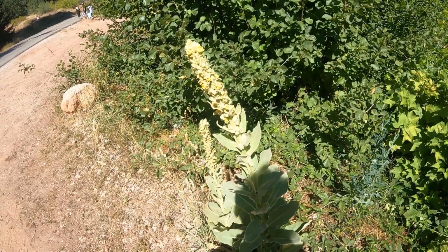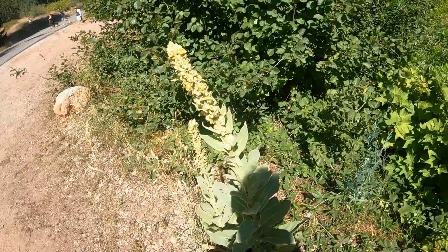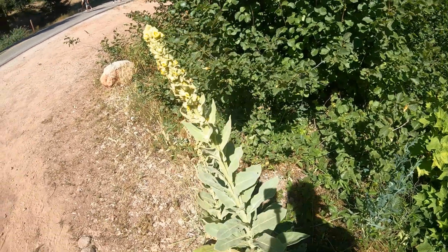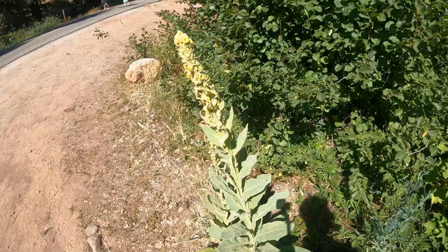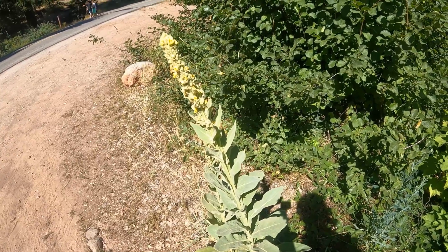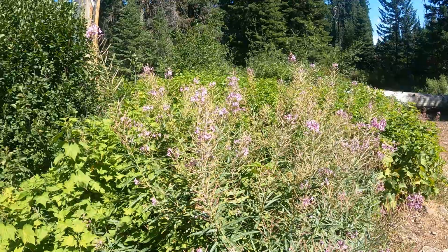This is mullein. There's a lot of uses for this plant. This is a widely used plant by the American Indians. Mullein, M-U-L-L-E-I-N. Mullein.